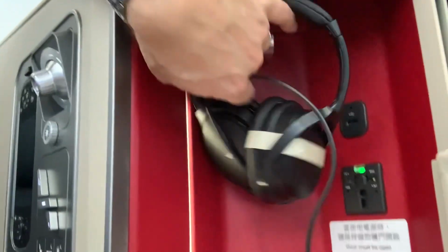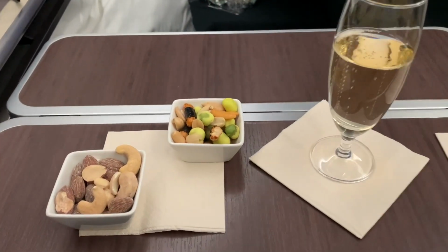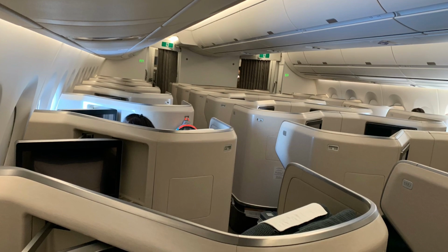While the cabin crew were preparing the meal service, I decided to pick out a movie and get out the headphones. And to ensure my wait for food was a pleasant one, I was brought another glass of champagne as well as warm nuts and rice crackers. With the flight now underway, this photo of the business class cabin gives you an idea of how many passengers are on board.